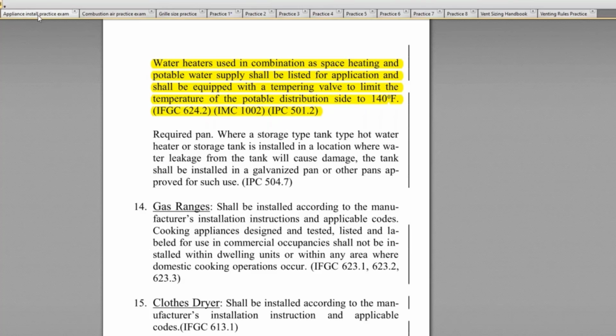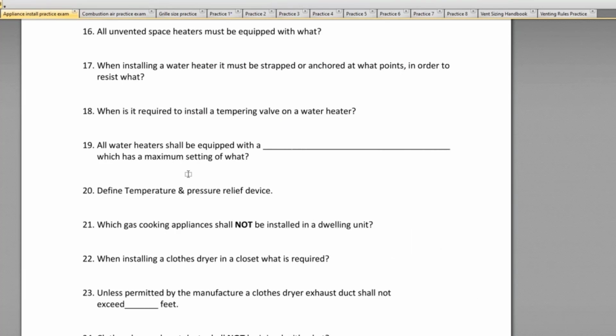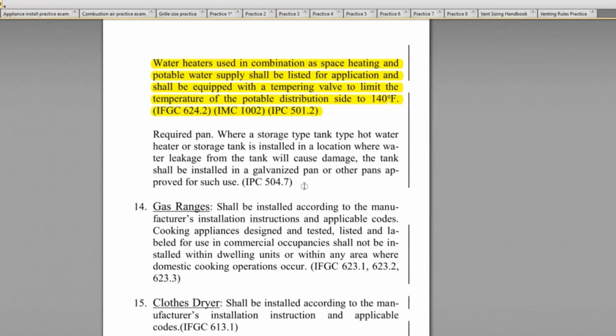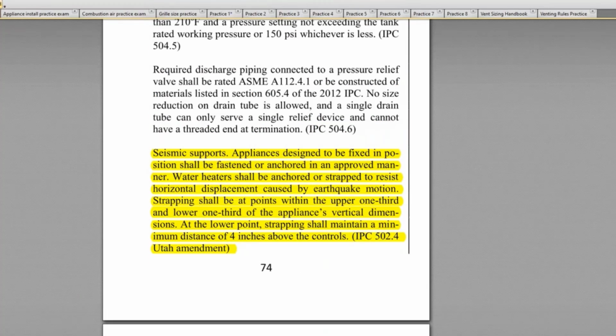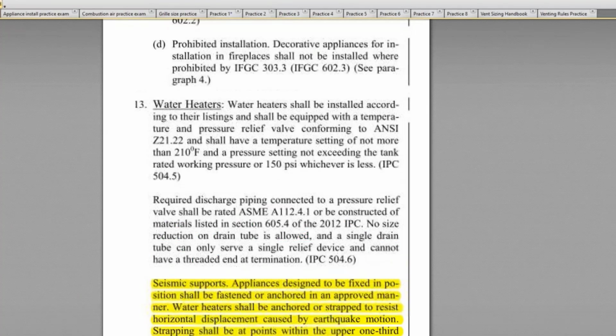The International Fuel Gas Code, the International Mechanical Code, International Plumbing Code. Okay. All right. Cool. 19, what'd you come up with on that one? All water heaters shall be equipped with a pressure temperature relief valve, which has a maximum setting of 210 degrees Fahrenheit or 150 PSI. Okay. Page 74. Okay, good deal. Right there. Let's really talk about that.